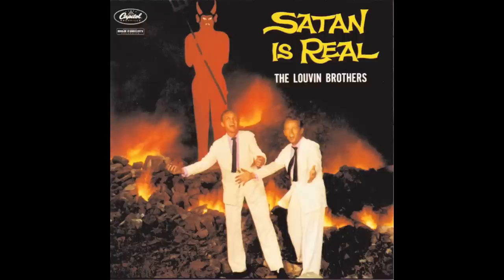Now, I love this kind of series of events. First of all, the Satan is Real album cover is one of the best all-time album covers ever. I do believe they achieved the fire on that album cover by burning tires. Not 100% sure. If you know for a fact, let me know. It could be a myth, I don't know. But either way, it's a cool little factoid that I like to think is real.